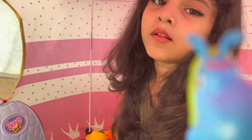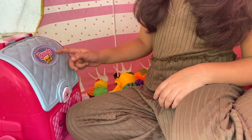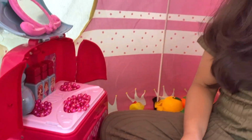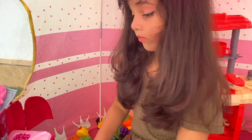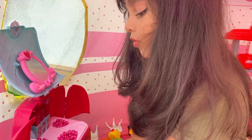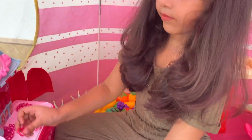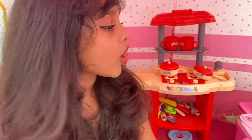Hello, little people. I'm a beauty. I'm going to show you my other makeup set. It says beauty. We need to put few more stuff in it. This we need to put right there, but not right there. This we need to put right there. Now I'm going to put some ring in it. Oh, I forgot. I'm not gonna show you that.